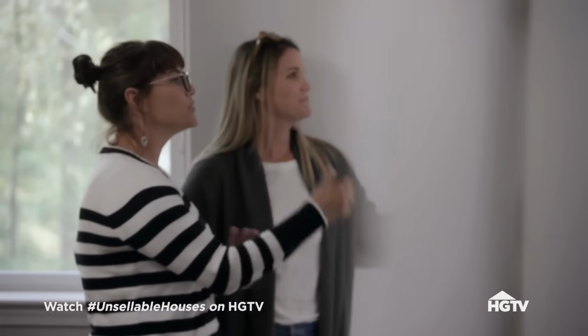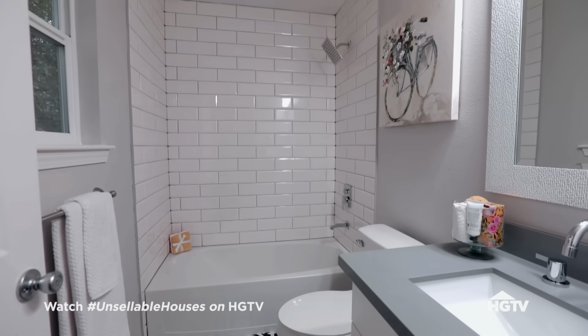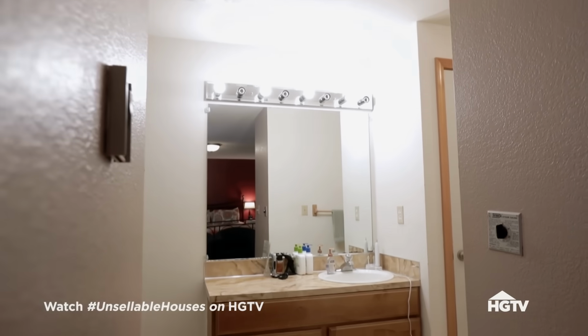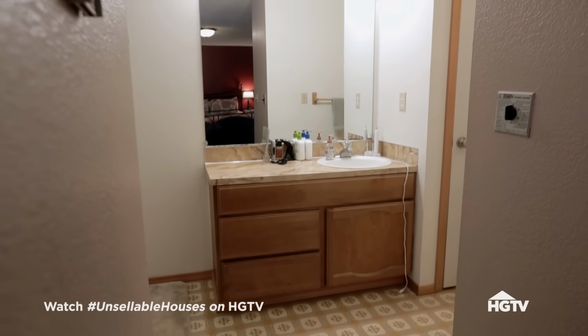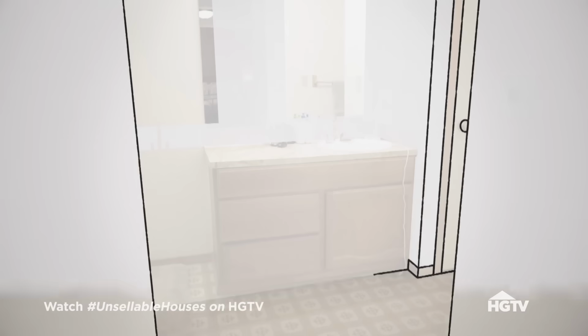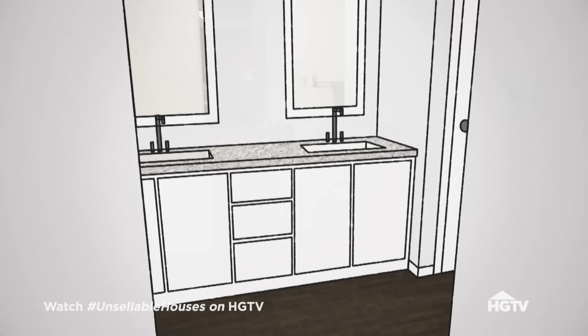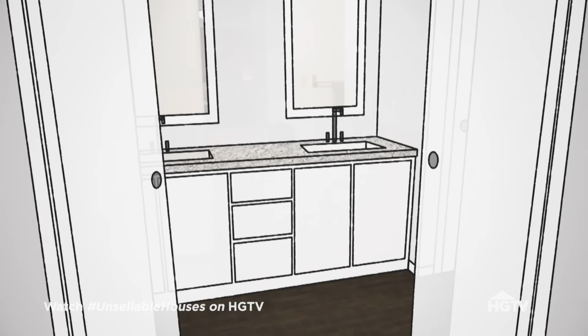Now, when we started this project with these homeowners, the master bath that we'll take a look at was very dated. What do you think? It's nice. Looks really good. It looks doable. In your bathroom, we definitely want to brighten it up with some new paint and maybe even tile floors. We'd want to add a double vanity sink and, of course, a door for a little more privacy.